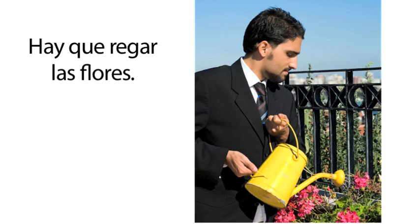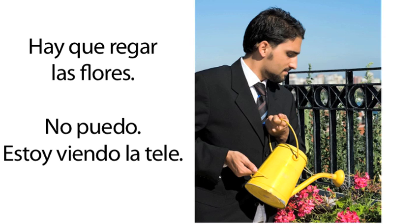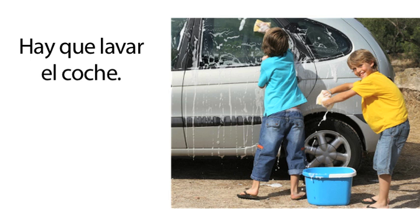Hay que regar las flores. Hay que lavar el coche.